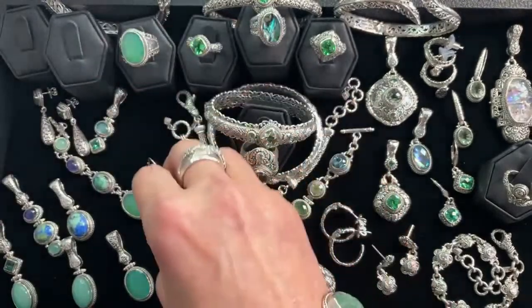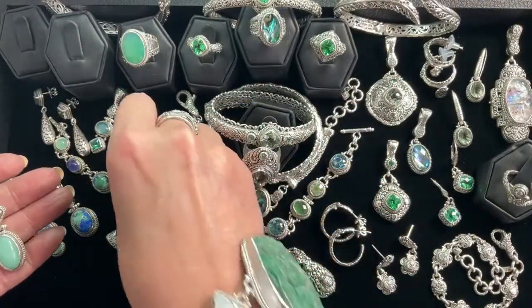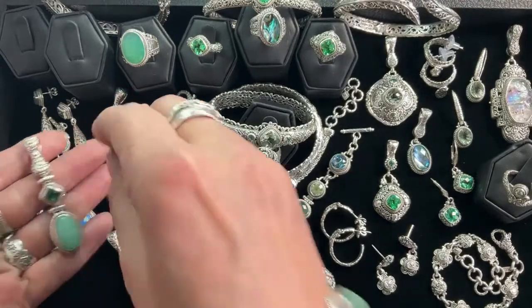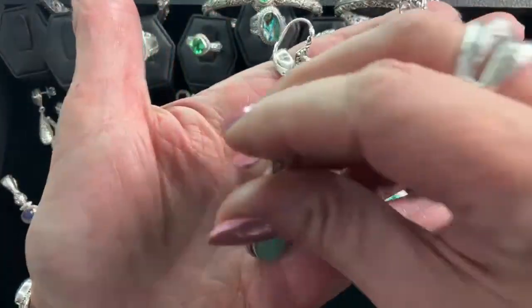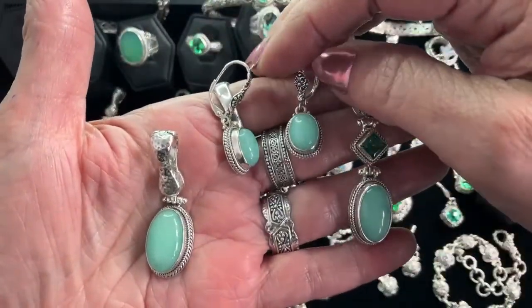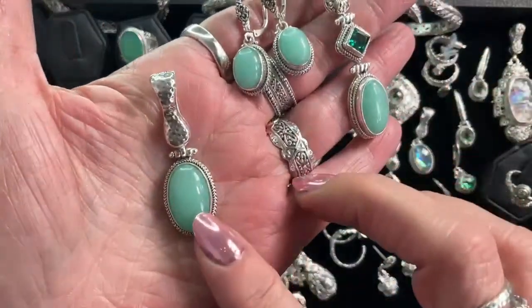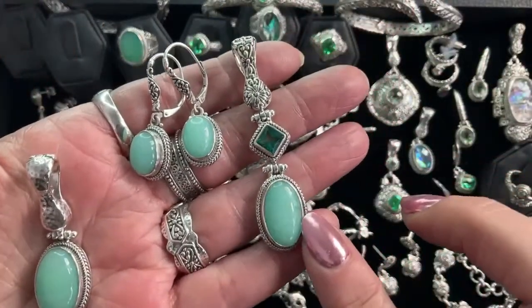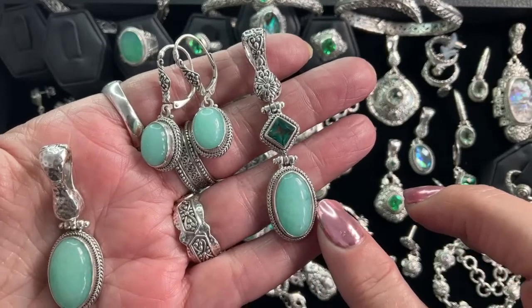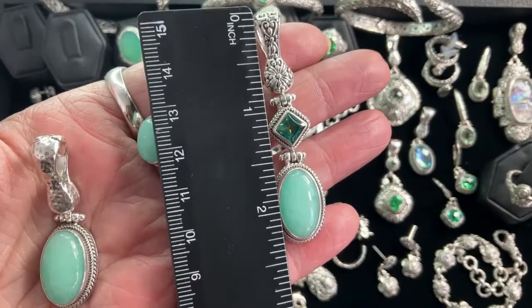And now I'm gonna show you the pieces that I have to go with these. So I'm gonna show you what we have in the seafoam. For the seafoam option for the ring, we've got the earrings, and those are $99 today. We've got the single stone pendant. That one is $69.99, and the double stone is $89.99. Oh my gosh, that's so amazing!